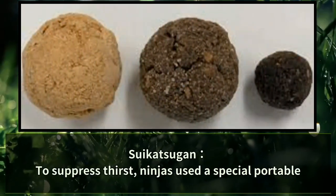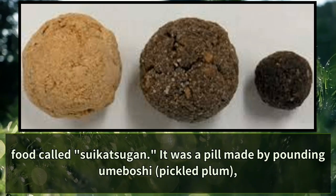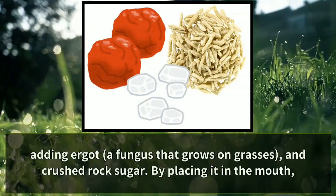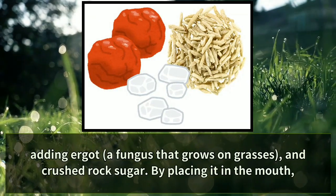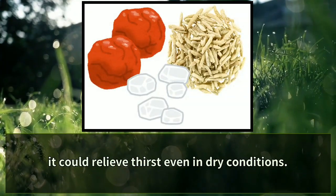To suppress thirst, ninjas used a special portable food called suikatsugan. It was a pill made by pounding umeboshi, pickled plum, adding ergot, a fungus that grows on grasses, and crushed rock sugar. By placing it in the mouth, it could relieve thirst even in dry conditions.